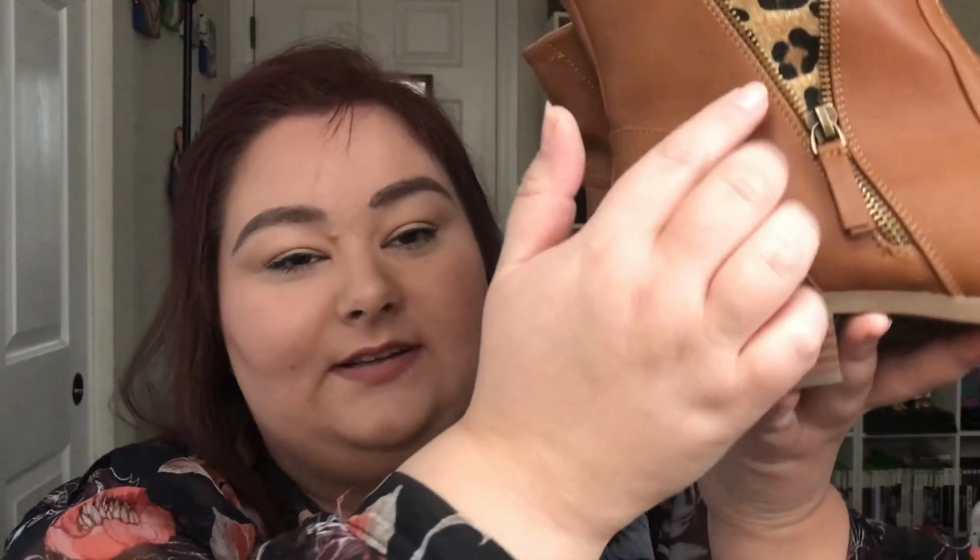And what's cute, they have zippers on the outside that have a little peekaboo of a leopard print, which I think is very cute. I used to love leopard print and zebra print because I used to be really obsessed with the Jersey Shore. But yeah, I love these. These are so comfortable because they are flat.